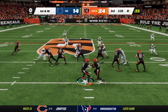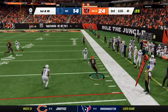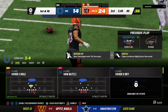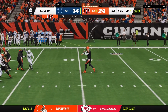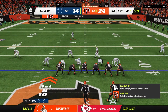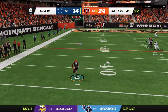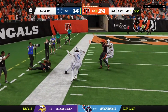Off the play fake, here's Burrow. Pass caught. It's Davis on the crossing route. And he's going to be taken down right at the 40-yard line. Time to give some credit to the big fellas, the offensive line here, because you've got to have good protection on crossing routes, because you've got to give your receiver time to work all the way across the field. That time, be able to scan the field, spot his receiver moving left to right, and make a good, accurate throw. Thank you, guys.